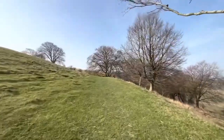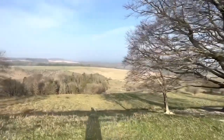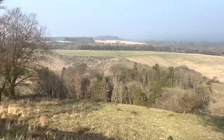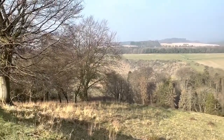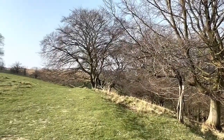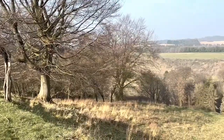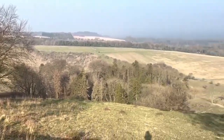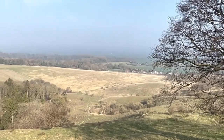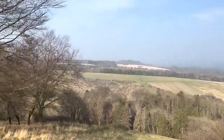Anyway, we'll carry on round now. All the way around that cutting there. And also walk into those woods there from the top. So it's quite steep to clamber down. But you can clamber down that hill and walk straight through the middle of those woods there. But I'm going to walk around the edge of it today. You get those nice views from here.